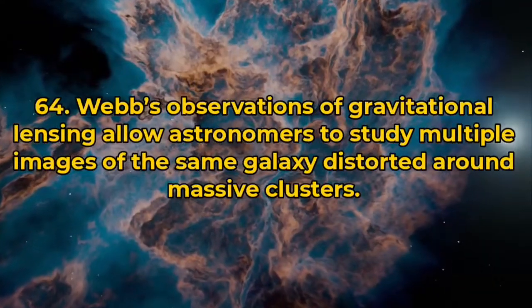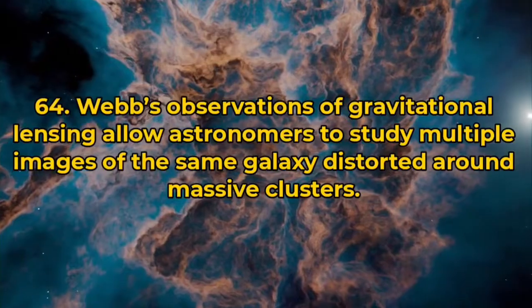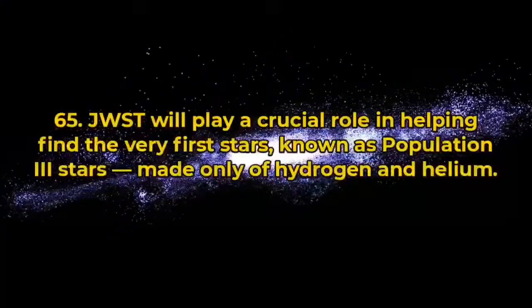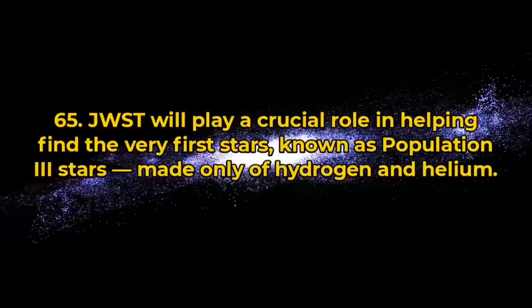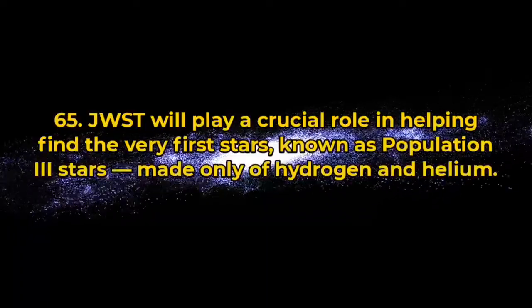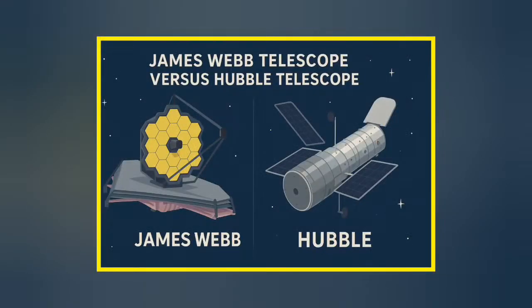64. Webb's observations of gravitational lensing allow astronomers to study multiple images of the same galaxy distorted around massive clusters. 65. JWST will play a crucial role in helping find the very first stars, known as Population 3 stars, made only of hydrogen and helium. James Webb versus Hubble. Comparison facts.